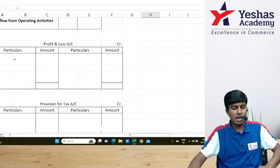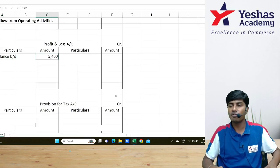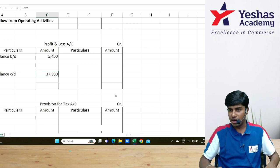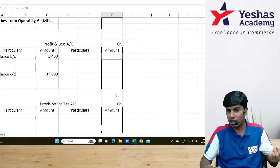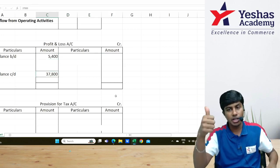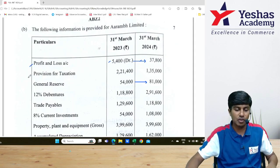In P&L account, I'll write opening balance on the debit side because they've told it's on the debit side. How much? 5,400. Closing balance is again on the debit side because it is closing credit balance, 37,800. If this would have come on the other side, we would have taken difference between them as profit for the current year. However, they're on both sides. That's the reason I made you do 37,800 plus 5,400. Did you all understand?